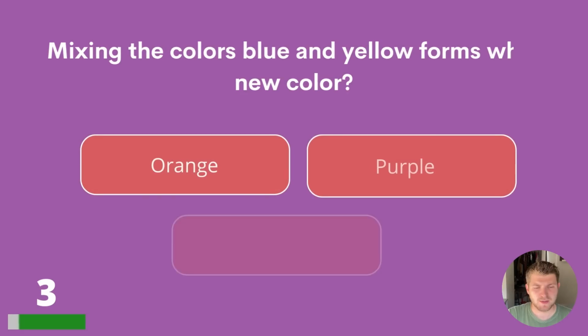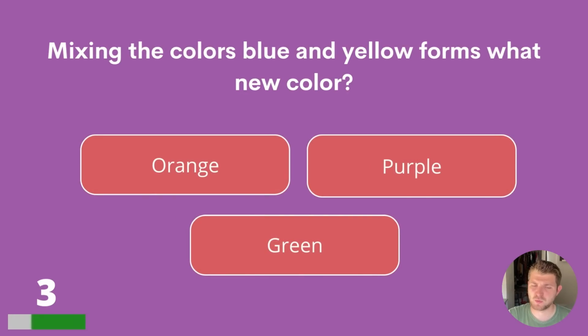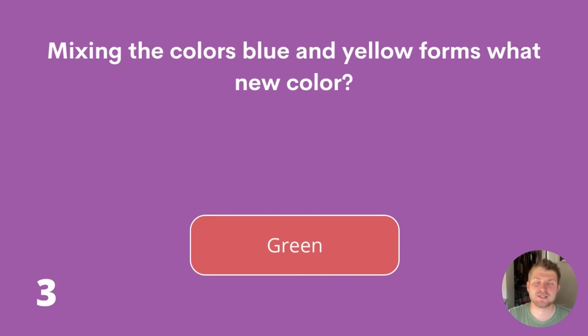Question 3. Mixing the colours blue and yellow forms what new colour? Orange, purple, or green? The answer is green.